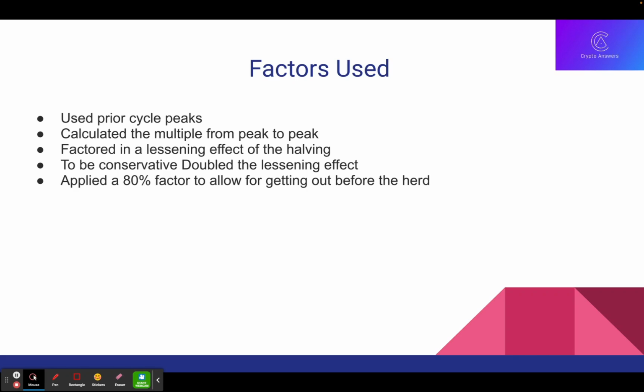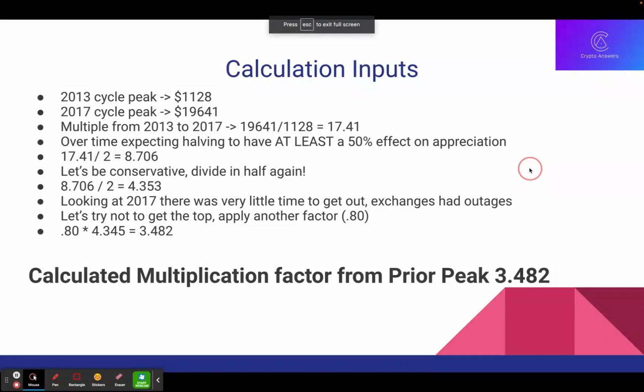And then I also applied an 80% factor to that value to allow for getting out before the herd. Because what I saw in the earlier peaks was that there was a mad rush for the exits, and that applied a lot of pressure onto all of the exchanges, resulting in basically gridlock. People couldn't get on, some of the exchanges went down, and there were all kinds of problems. So I wanted to have something in effect that would help me avoid that. And I figured if I took action just a little bit before all that, it might allow for that.